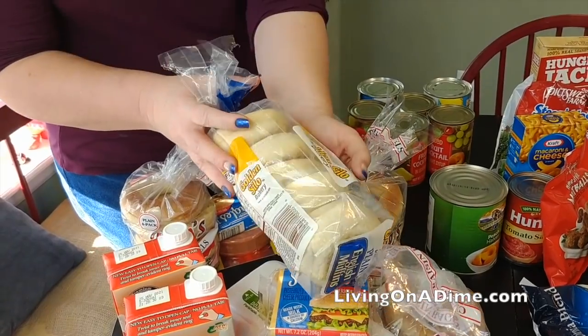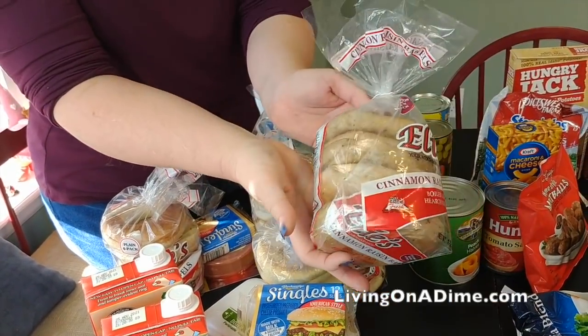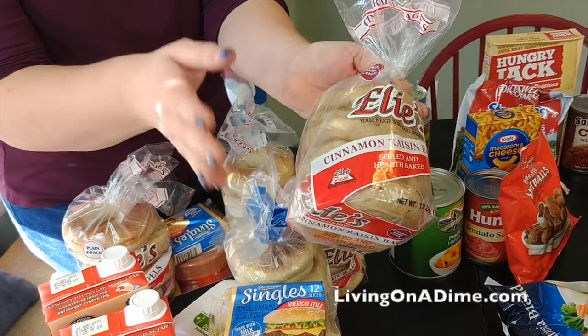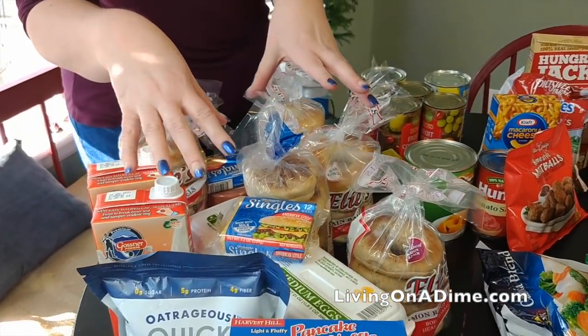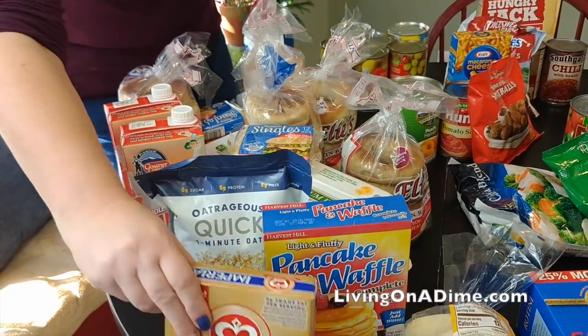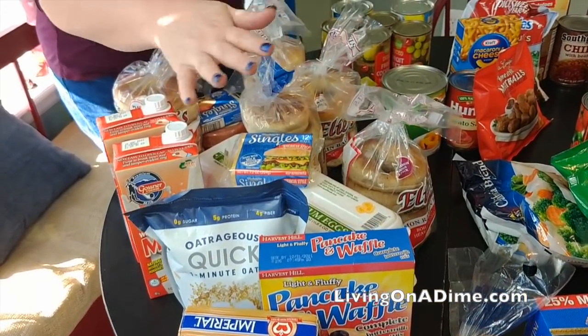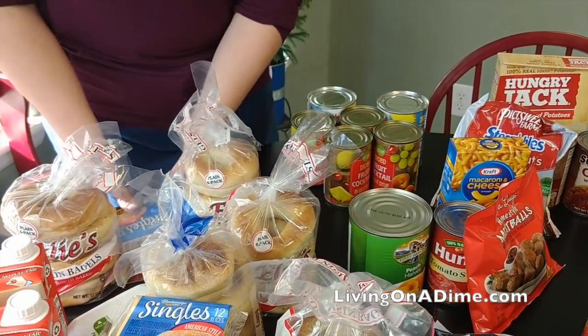Then I got English muffins to go for a couple of breakfasts and cinnamon raisin bagels to go for the other breakfasts. So all of this right here is for breakfast. And then I got margarine for the whole week. You can add that to your oatmeal, cook your eggs, that kind of thing. Okay. Next we'll do lunch.